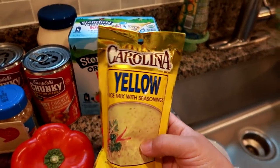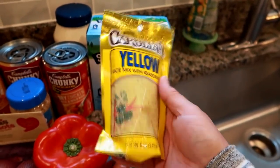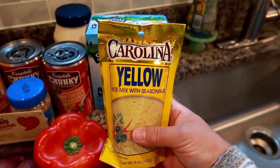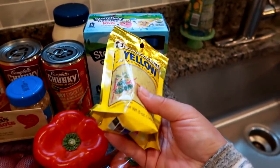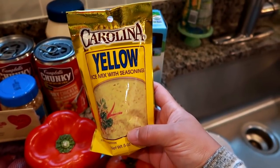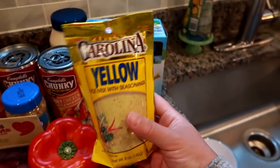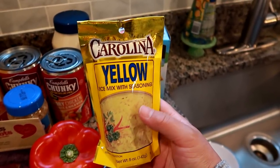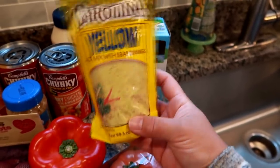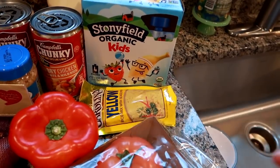I've really been loving this rice. It's a pretty recent discovery, but it's definitely become one of our favorite rices. It's the Carolina brand yellow rice with seasoning. It already is seasoned. I would say we probably have this once a week as a side dish. If you are a larger family, you're probably going to need more than one. I would say this is like a 2-person side dish as like a hearty side. If you're a family of like 4 or 5, you might want to get 2 of them, just an FYI. And they're really cheap. They're 70 cents.